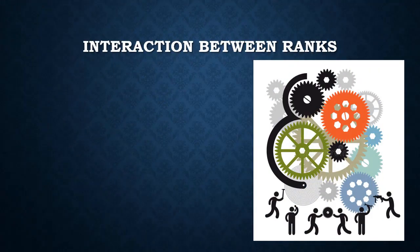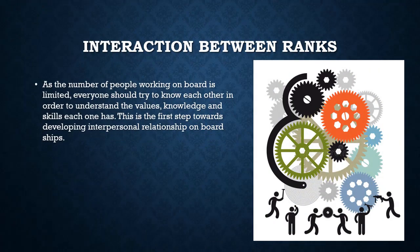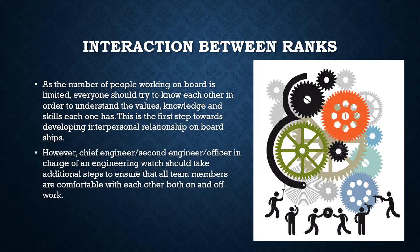As the number of people working on board is limited, everyone should try to know each other in order to understand the values, knowledge, and skills each one has. This is the first step towards developing interpersonal relationship on board ships. However, chief engineer/second engineer/officer in charge of an engineering watch should take additional steps to ensure that all team members are comfortable with each other both on and off work.